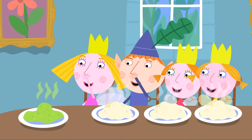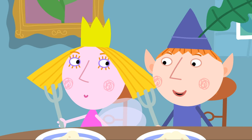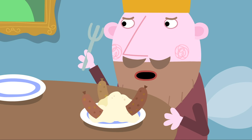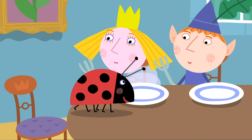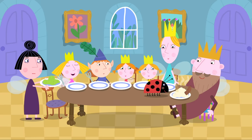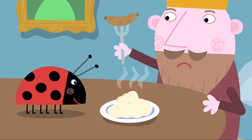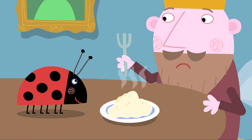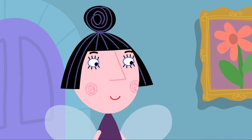Ooh, smelly welly. Gaston loves smelly food. Why isn't he eating it then? Gaston says it's too cold. Hello, Gaston. Daddy, I think he wants to try your food. Have a little taste if you like, Gaston. Gaston says it's just right.